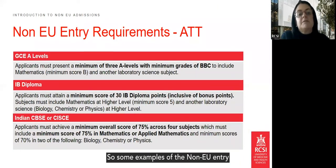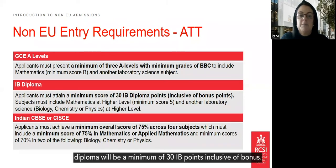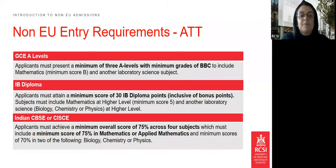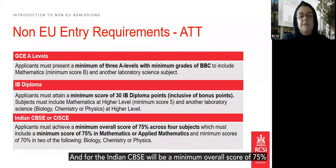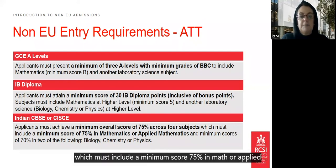So some examples of the non-EU entry requirements for ATT will be a minimum of 3 A levels with minimum grades of BBC. For the IB diploma, a minimum of 30 IB points, inclusive of bonus. And for the Indian CBSE, a minimum overall score of 75% across 4 subjects, which must include a minimum score of 75% in maths or applied maths.